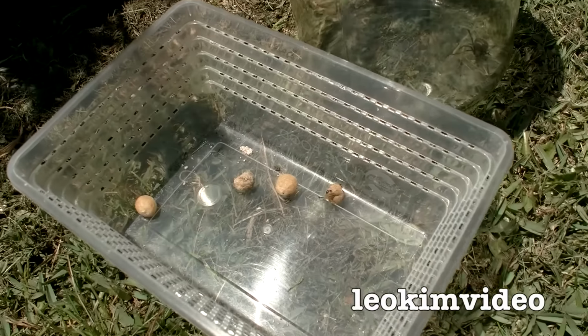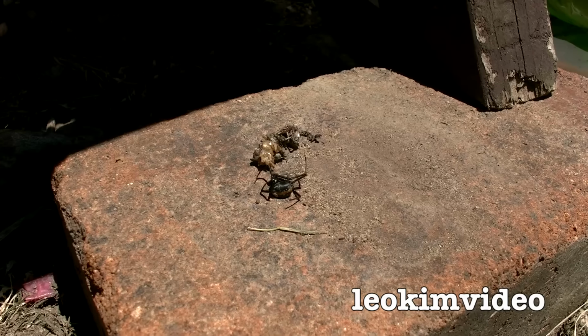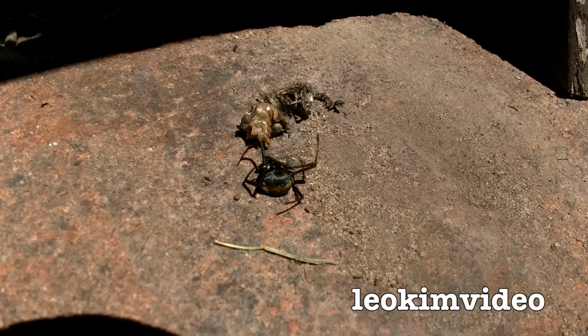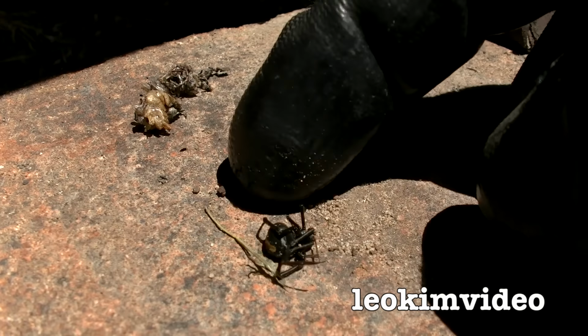Well, maybe it's time to move to my workbench and have a bit of a look at those and count up all the redbacks I have inside the jar here. And I know you're going to ask, what about that very first redback you killed in Mummy's garden near the back step? Well, there it is there. The ants haven't come and eaten it like I thought, but let's just grab her for the count.